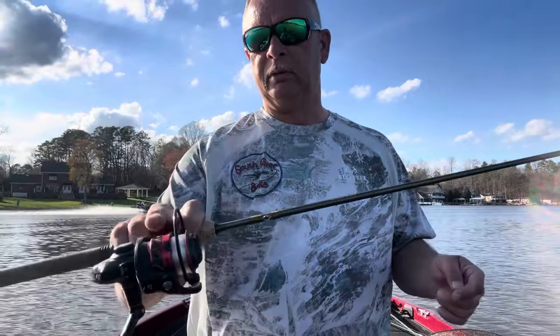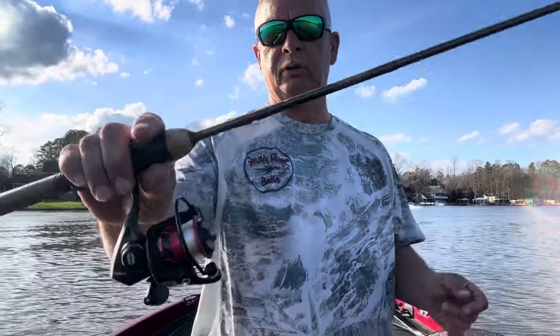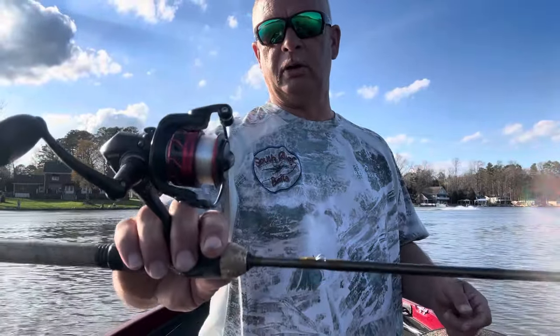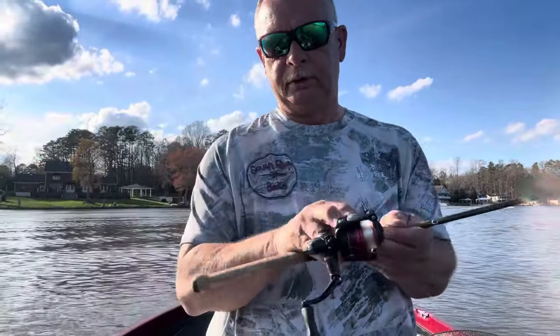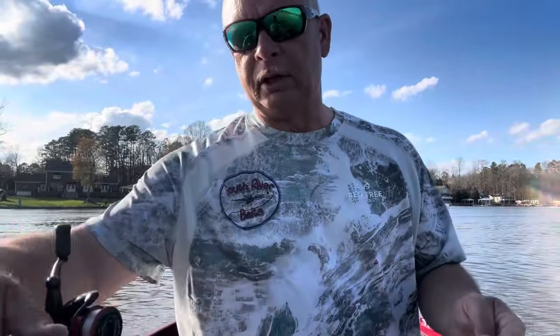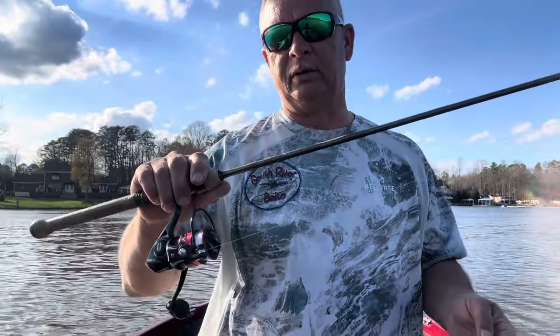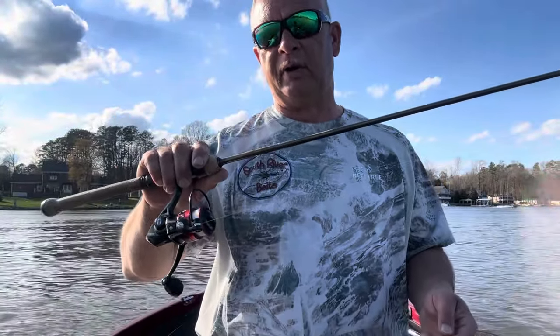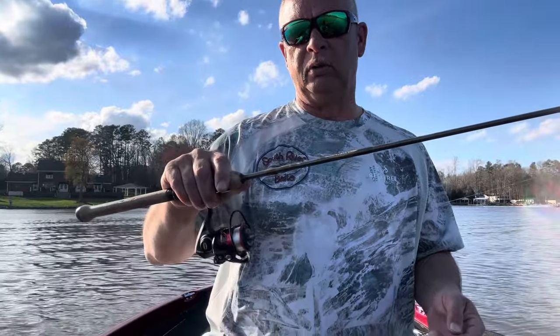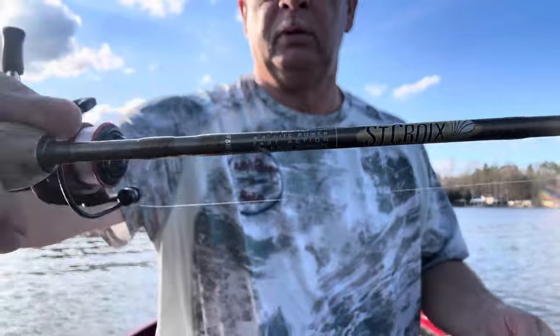Then a little spinning reel, I like spinning reels. You don't hear about spinning reels much. We use them on the coast a lot, or I did. This one's dirty. It's got a lot of fish. And then St. Croix, 6'4", light power, fast action. Love it. Love the pole.